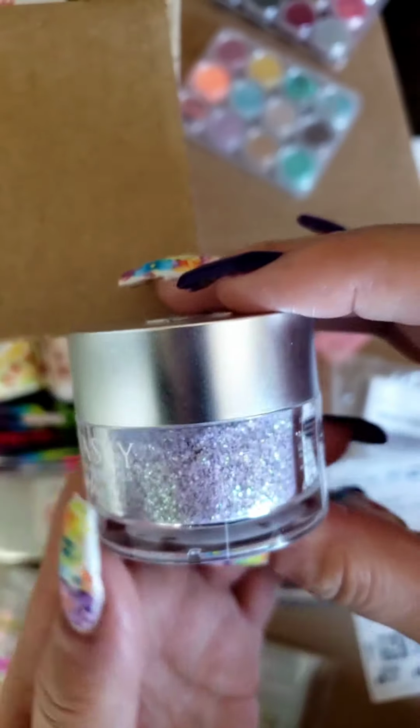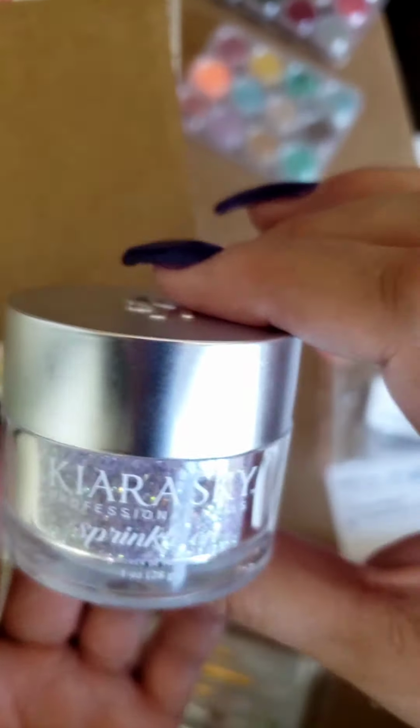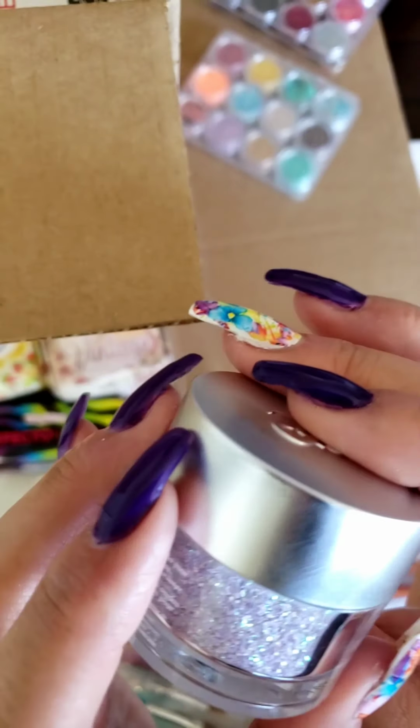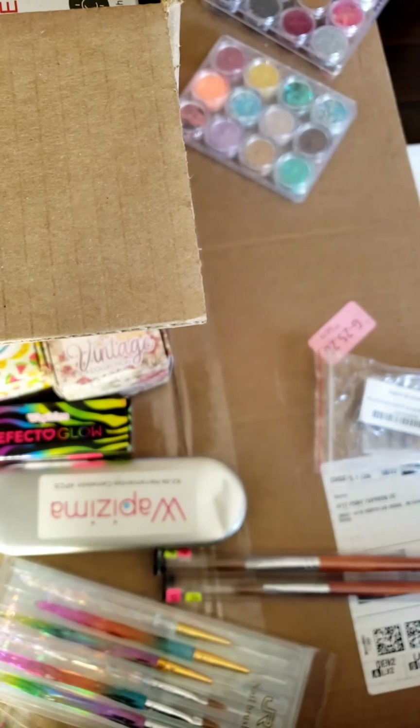This cost me $8 at the Viet store. It's glitter. I love it. I really like how it's like very soft, and it has like different sparkles in it. I just love it.